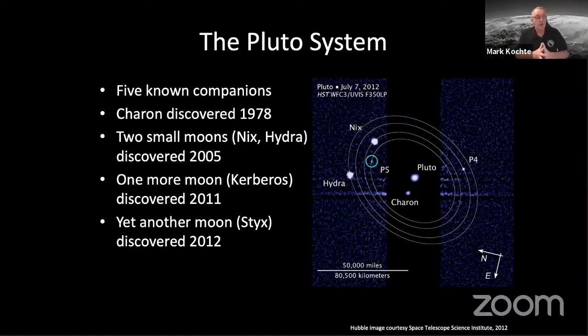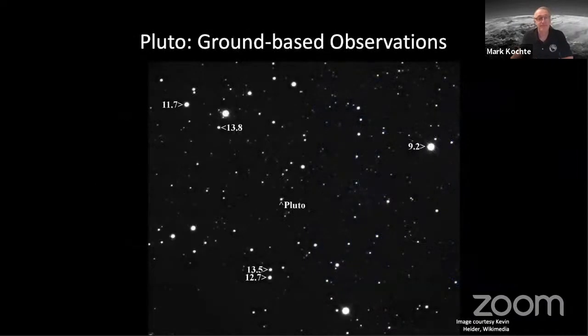Then the other four companions are much smaller, much tinier, with much less mass, and actually orbit Pluto itself. Those would be Nix, Hydra, Kerberos, and Styx, all of which were found in the 2000s. So Pluto, being so far away, is basically a dot in the sky with an arrow pointing to it. It's the only way you know it's what it is.